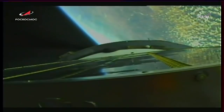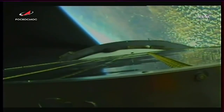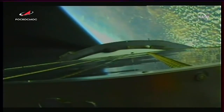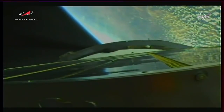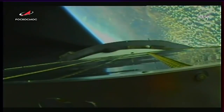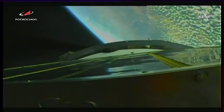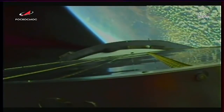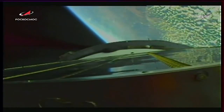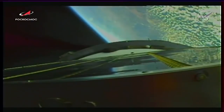Passing the 4 minute mark into the flight, all the reports from the blockhouse in Baikonur are excellent performance by the Soyuz. The second stage is functioning nominally. All systems are nominal on board. Copy. All parameters are nominal. 4.5 minutes into the flight, standing by for second stage shutdown.